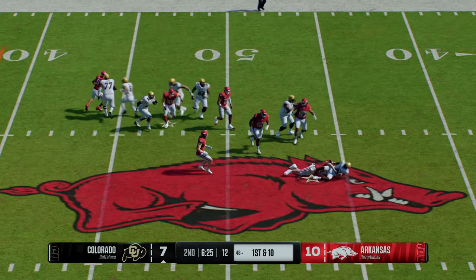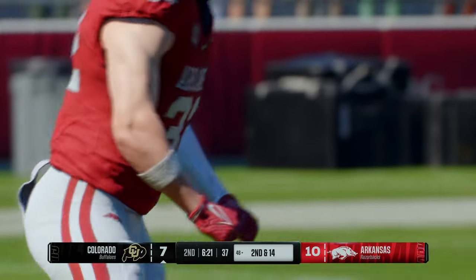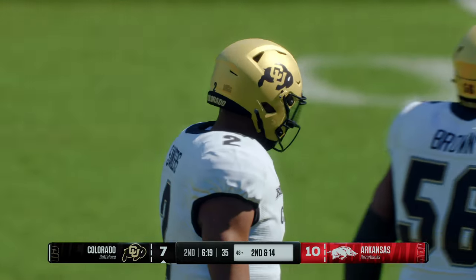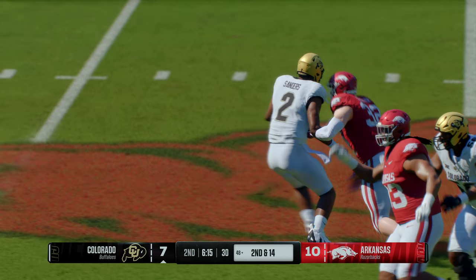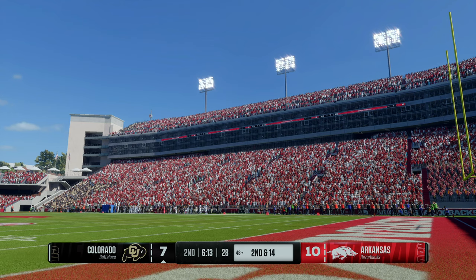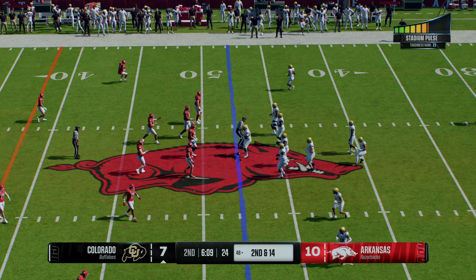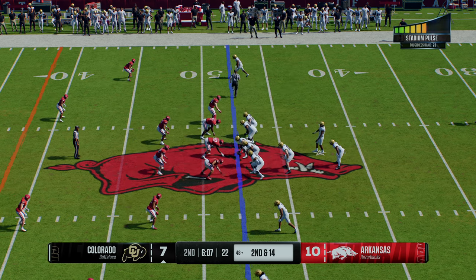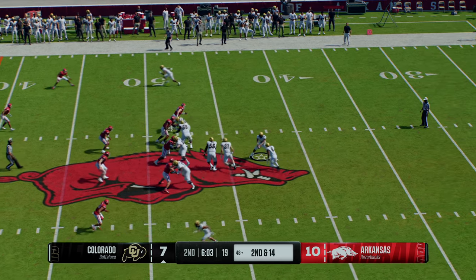He'll do it himself. Nowhere to run on that one. He loses 4 on the carry. And that option game can be tricky, right? But nice job by the defense playing assignment football. And watch the linebacker. You can tell, locked in on the quarterback. Chases him down, gets to him, and not only gets to him, doesn't let him break the tackle. Gets him on the ground. Couldn't get a block on that last one. Now it's 2nd and 14.